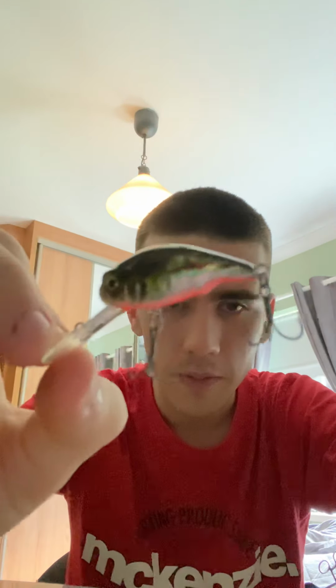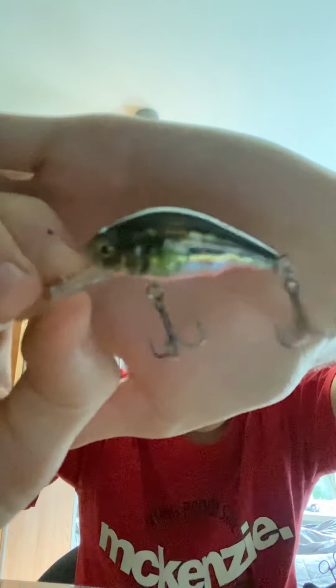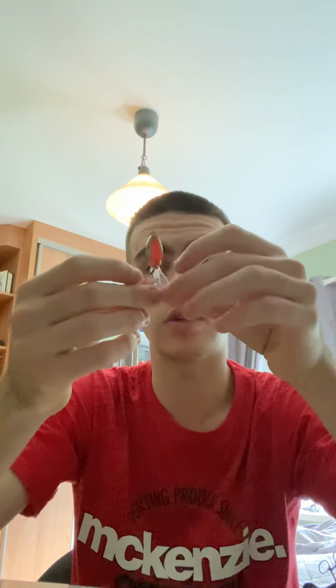And then my favourite of all time bait I've ever bought, the 3D Goby from Savage Gear. It's an amazing colour bait. Like, look at if you can see the detail on the bait. It's just next level.